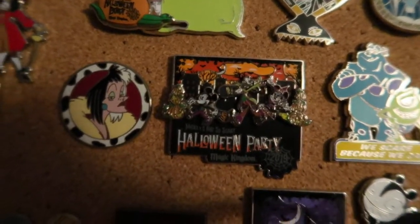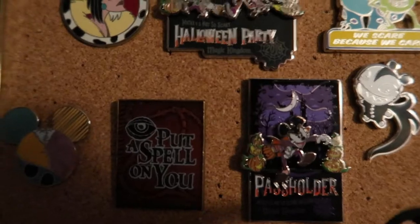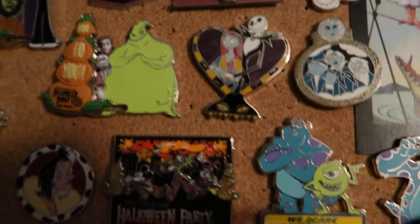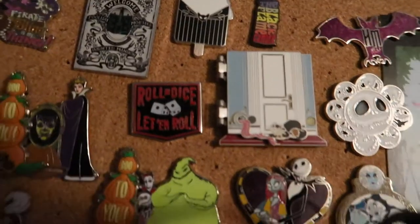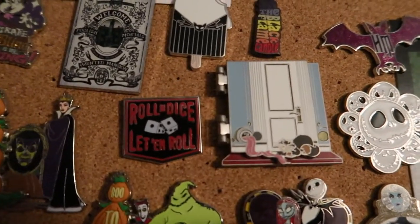Mickey's Not So Scary Halloween Party from this year. We also have the pass holder pin down there. We have Scary Teddy. And then Mike and Sully up here. It says, we scare because we care. Got Jack and Sally. Roll the dice. Ooh. Rolling dice, let them roll, from Oogie Boogie's pin set.